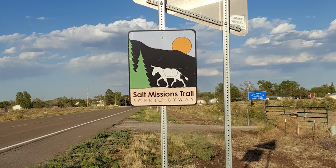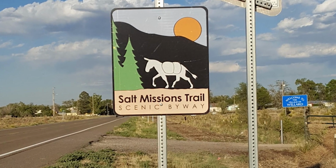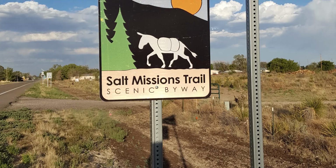Salinas Pueblo Missions National Monument is found along New Mexico's Salt Missions Trail Scenic Byway, which flows across the Salinas Valley. This paved two-lane byway follows old trade routes, rail beds, and footpaths.